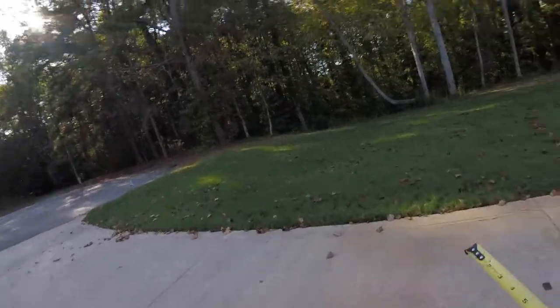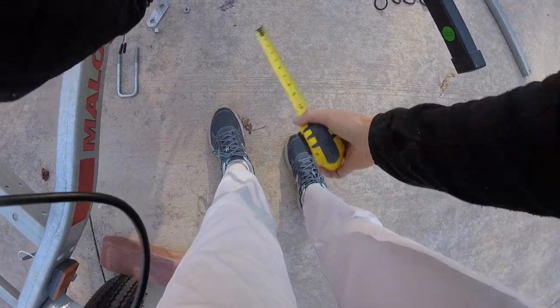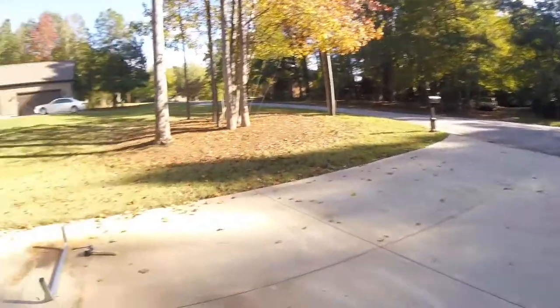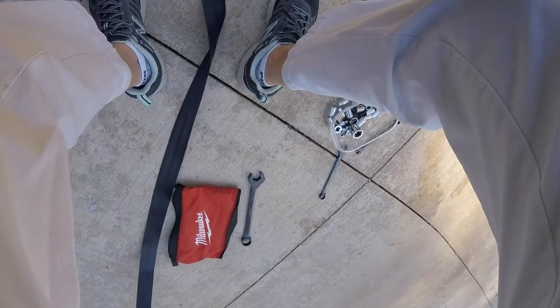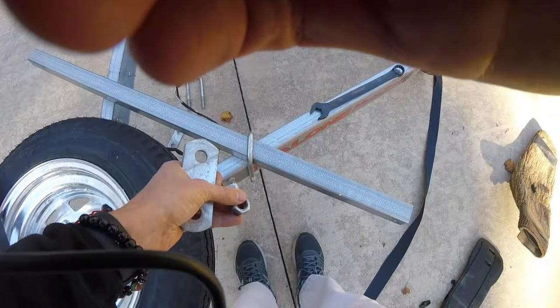This is 11 inches, 10 and a half inches here. And this one is 11 and a half inches. So we need to go an inch this way. So we've got a little over 11 there, and we've got a little under 11. So let's pull it a little bit more, and we're going to go with that. Okay. Now we're going to put these bolts in and fasten this down. We're going to fasten this back down to here. Like that.